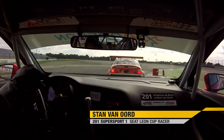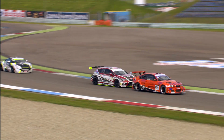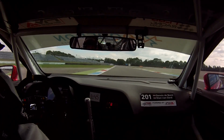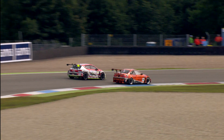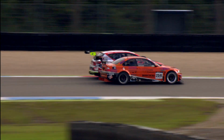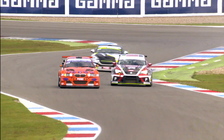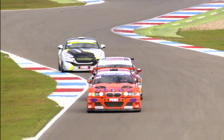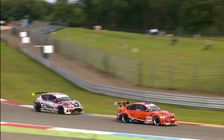Stan van Oord all over the back of the BMW, racing in TCR. Won't be that dissimilar to the Seat Leon he's running here. 2-litre turbocharged cars. Very similar performance, very similar grip levels. Oh, he gets edged off into the gravel though by Peter Schroyers, but he keeps his foot in. Stan van Oord's determined to try and make the pass up to 2nd place.